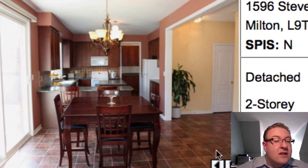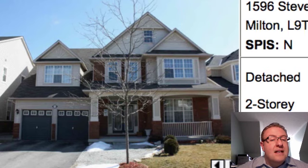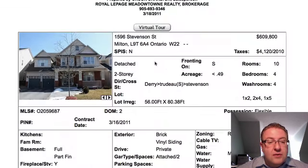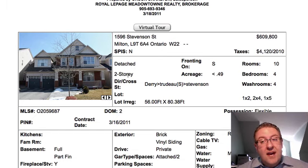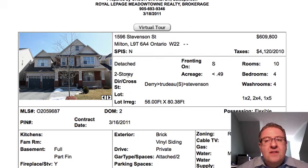There's a butler's pantry just over here. Very classic floor plan. The master ensuite is lovely. So check out the virtual tour. Cosmetically, it's certainly not a 10 out of 10, but the 10 out of 10 one just sold, maybe 5 or 6 months ago for over 700,000.